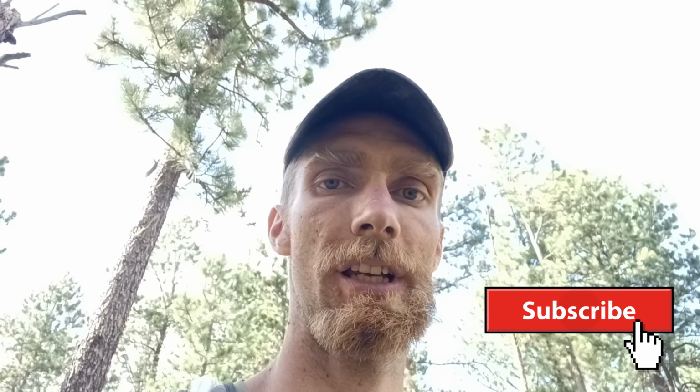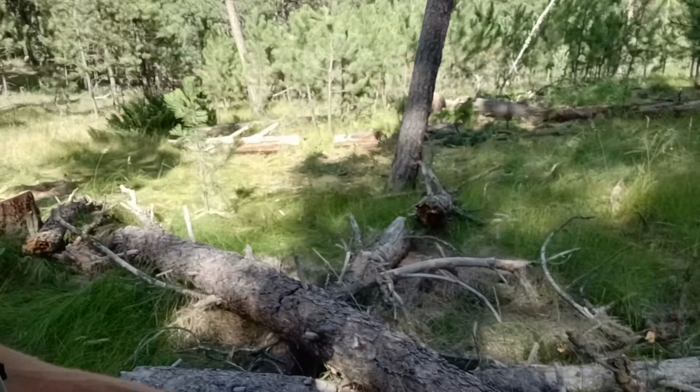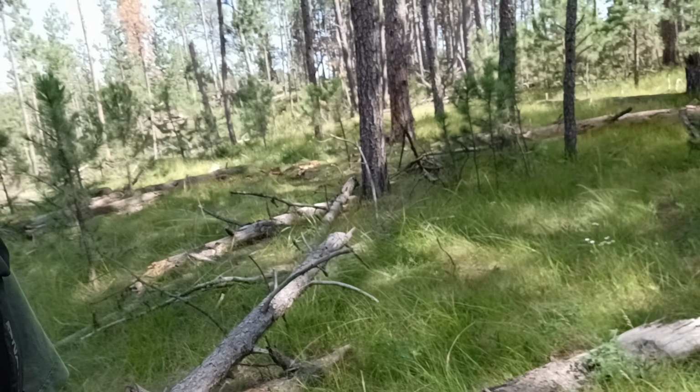Just out here in Forest Service again, doing a little more cutting of these bug trees. Looks like today I've got my work cut out for me. As you can see, we've got some pretty good ones around. We've got a bunch of ones laying on the ground. Probably not going to worry about those too much.